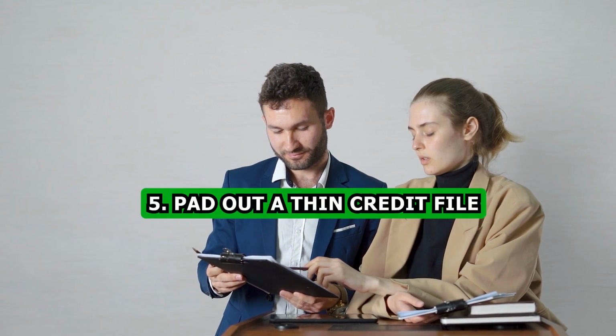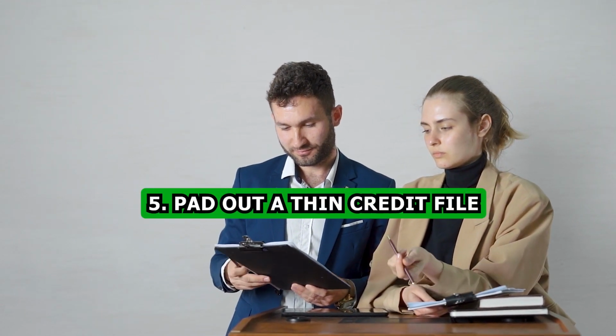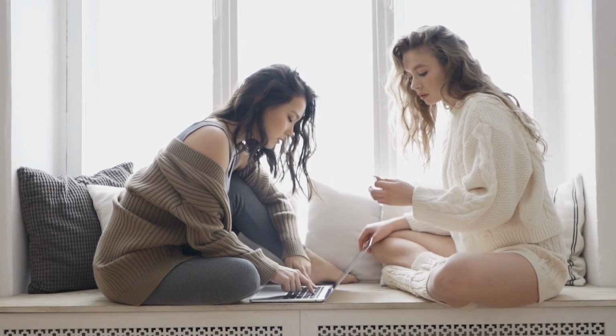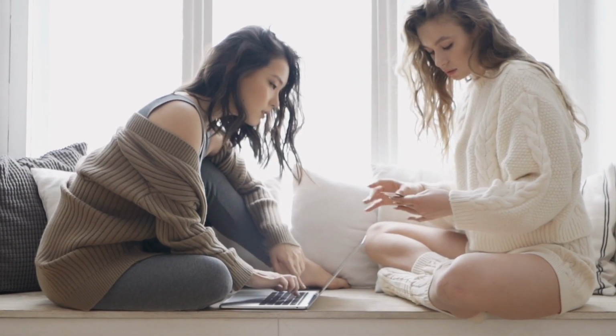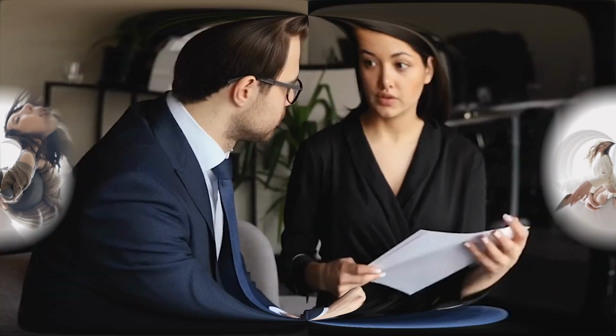Number 5. Pad out a thin credit file. Getting approved for loans or credit cards can be difficult if you're new to credit or don't have much of a credit history. Consider opening a secured credit card or becoming an authorized user on someone else's credit card to start building your credit history.